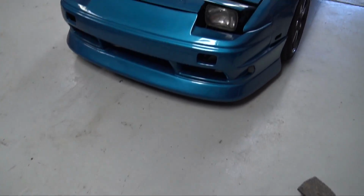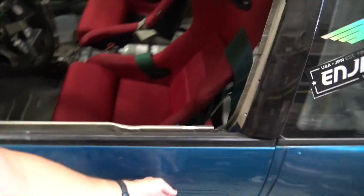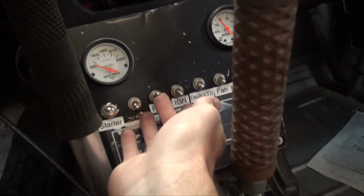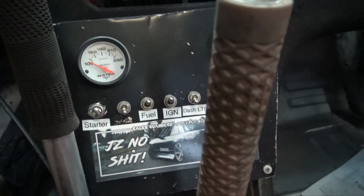Alright guys, so today is maintenance day for Adam's car. Got a lot of fluids and spark plugs and all the things. So we're gonna throw it back up on the lift. And this is how you start this thing if you ever want to steal it. Bam, bam, bam. It works.